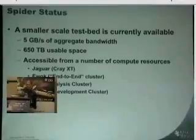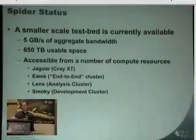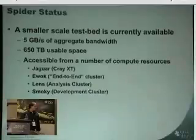This was just to get something out there that can provide a file system, mounted on several resources: the main system Jaguar, and then the cluster analysis cluster of the development system.